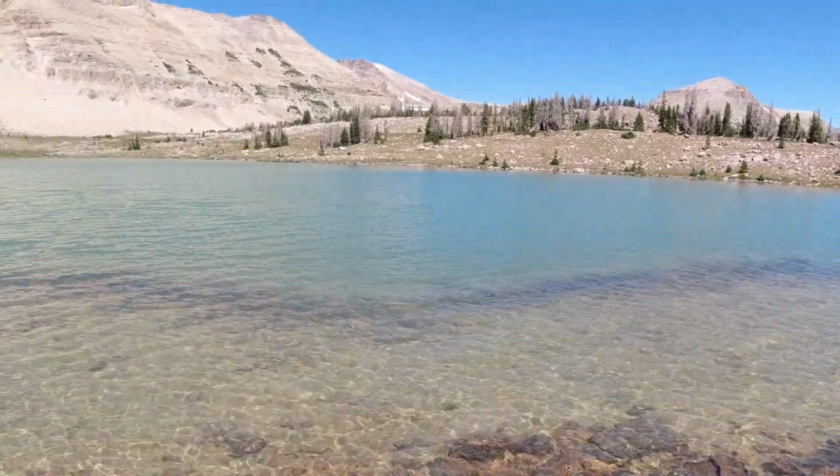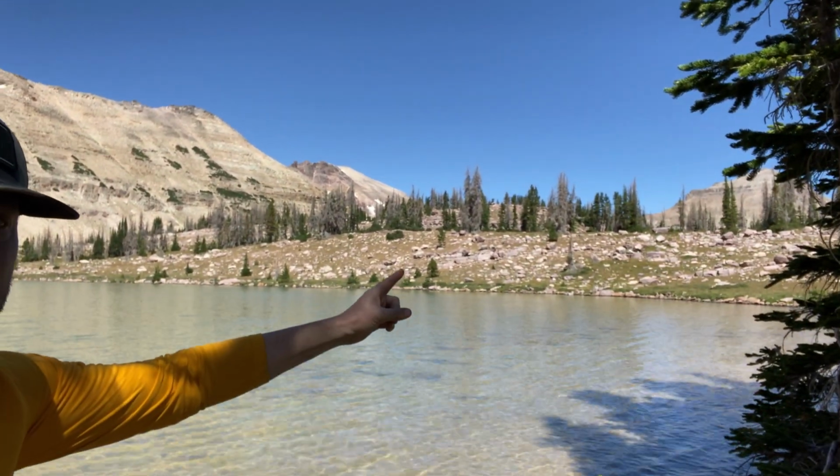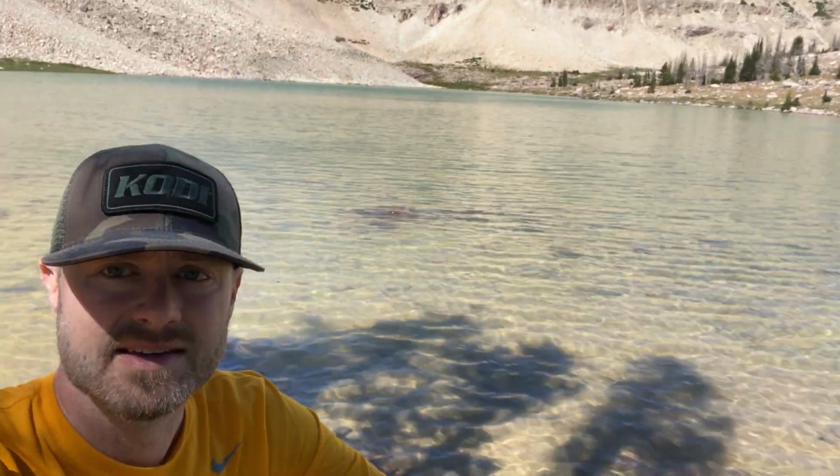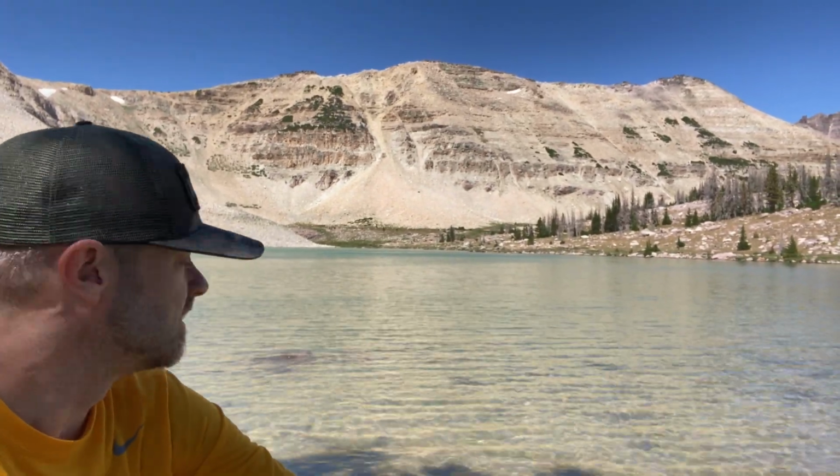I'm gonna go find a shady spot to eat some lunch. This is just under 11,000 feet. I think 11,000 feet is like the top of that little hill right there. This lake is the most gorgeous turquoise blue. So if you ever want to get the chance to see one of the prettiest little alpine lakes in Utah, this is it.